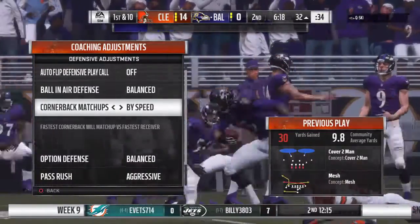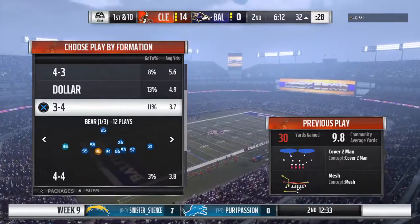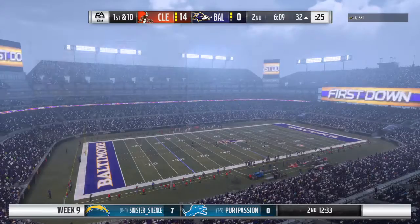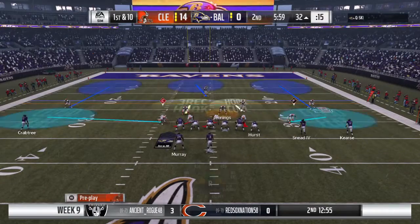Well, partner, I'm not sure how this drive's going to end, but how about the way they flip field position there? A nice attacking play that picked up a heck of a chunk of yardage. So the big play changes the complexion of things. Here's 1st and 10 just outside the 30.